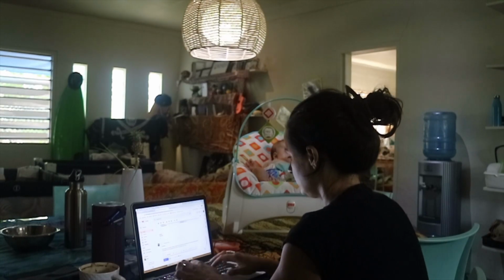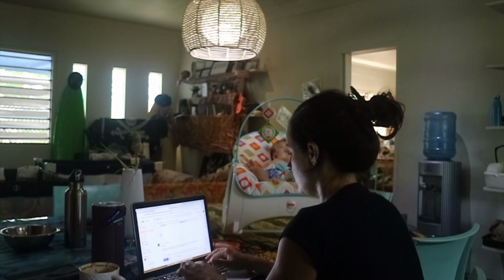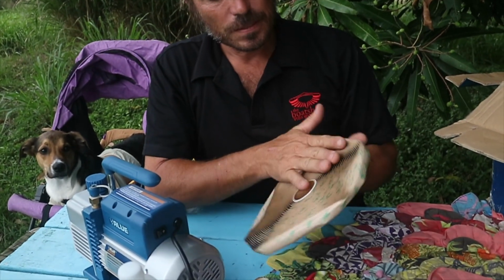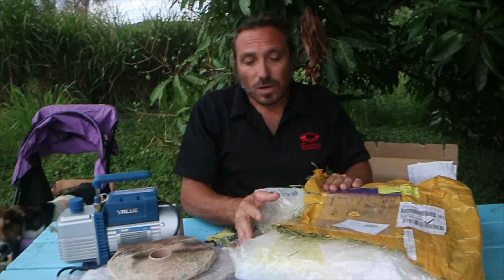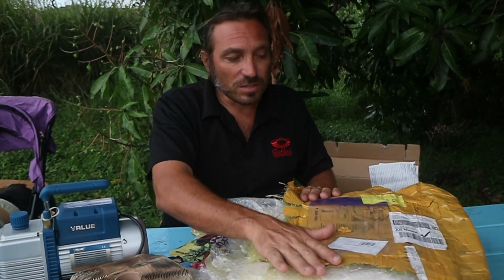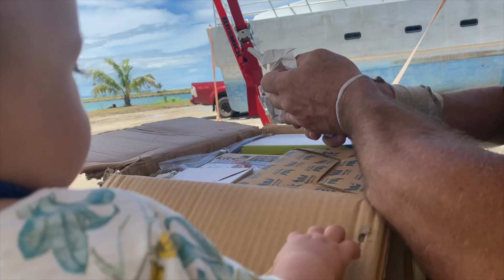Then there's all the time spent trying to source stuff from abroad. Especially as we're on a very tight budget, we have to hunt around to find the best solution. Whether it's carbon fiber, butyl tape, or replacement parts for the engine. That came from China and it was really cheap. Always order from the internet, because in Fiji you can't find this kind of professional material.